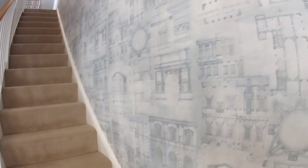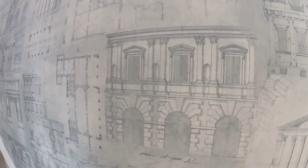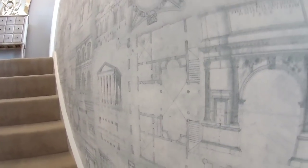What I do love is this beautiful wallpaper, which I'll show you as I come up the stairs. If you look at the architecture that's being shown in it, this is where it all comes from, and these are all the influences that make these so beautiful. Looks like architect's drawings, doesn't it? Just a little detail here, as you can see in the newel there. Look at that little modern touch.